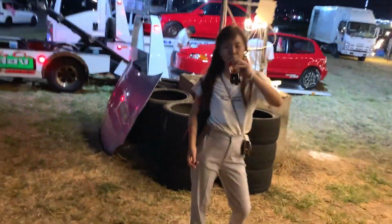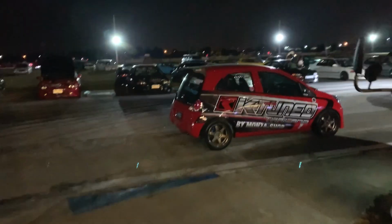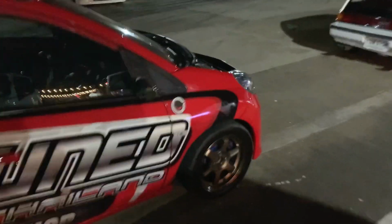Okay, the light is back on again. I know lah. See, these guys are reloading their cars onto the trailer. Drag EG, dope. Honda Brio, K-Tune Thailand. Oosh, K-Tune Thailand ni. Let's see, tengok engine. I think K-Series lah. Confirm, guys, I told you it's a K-Series. K-Series in these cars lah.